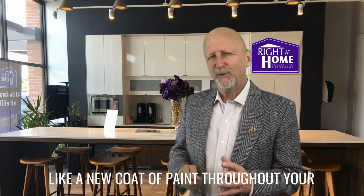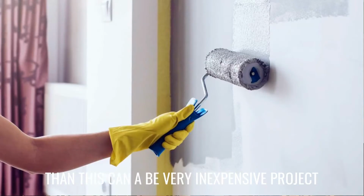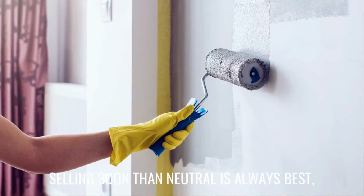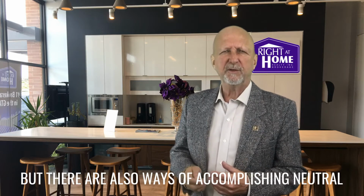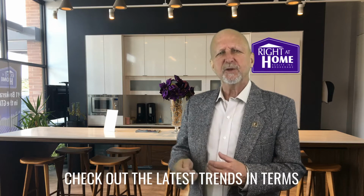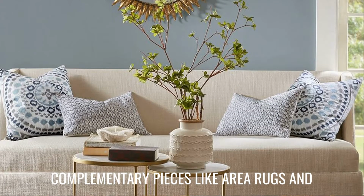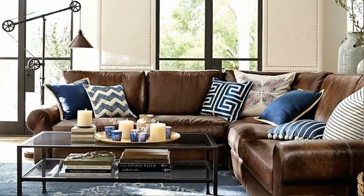Nothing says fresh like a new coat of paint throughout your home, inside and out if it's looking tired. And if you take on the painting yourself, then this can be a very inexpensive project that again yields great results. If you're planning on selling soon, then neutral is always best. But there are also ways of accomplishing neutral without being boring. We don't want to be boring. Check out the latest trends in terms of colors and interior accent walls and trim. Simple, inexpensive, complementary pieces like area rugs and accent pillows can make a neutral decor really pop.